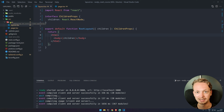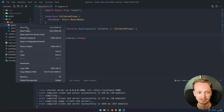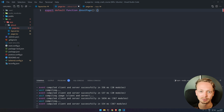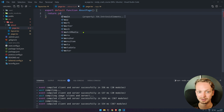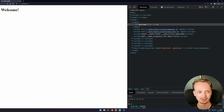Now, if I want to create a different page, I can simply create a folder. So let's say we create an about folder, and in there I can also create a page. And we again export, as the default export, a function, and we'll call this about page. You can name it whatever you want, but the file needs to be named page. So Next is now going to look, if I navigate to /about, it's going to look for a page file in app/about. It maps to that URL. And now of course I can return another main element for good semantics, and we'll have maybe an h1 that says about us. So if I navigate to /about, there we have about us.